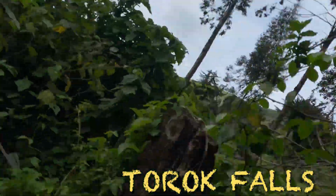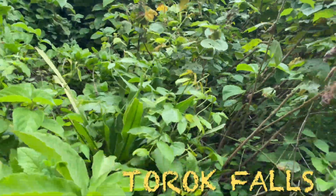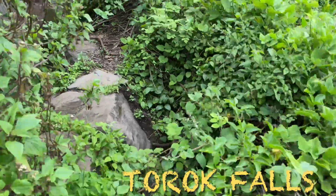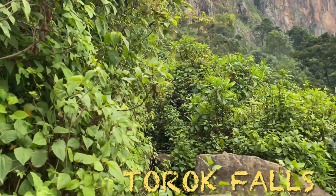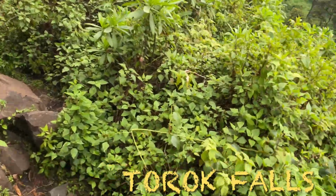My path now is a bit slippery. The water is cascading down, spraying the whole path with water. As I move on, it's like it's drizzling. And the whole place is forest.